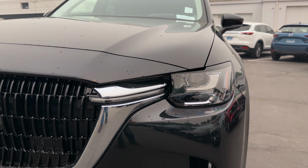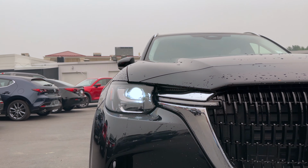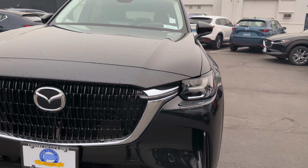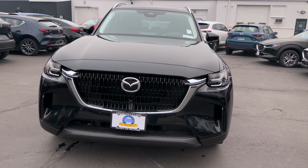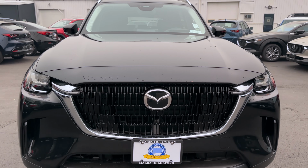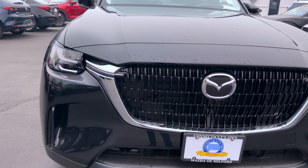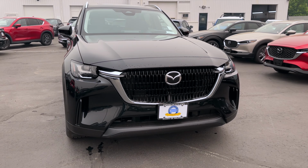For the headlights, they're nice and small. I love the design of the headlights. Everything right here in the front is LED. Right here is the daytime running light and the turn signal indicators. I love this chrome trim. The Mazda logo is nice and big. It is the sensor for the emergency braking. Grille is finished in gloss black. Beautiful design here in the front. I think Mazda did a great job with the design.